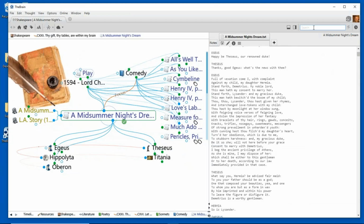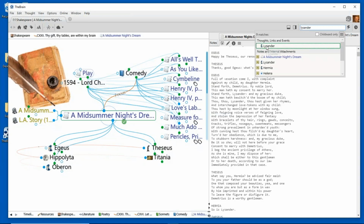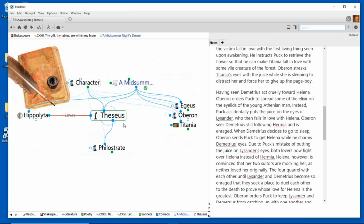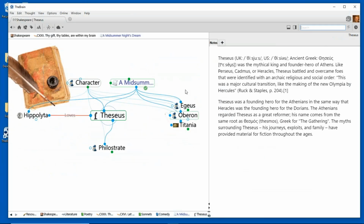So if I'm doing a search for the character Lysander, notice that I've actually got a thought for Lysander. He's a member of A Midsummer Night's Dream, actually. But I also have a link here to A Midsummer Night's Dream, the play, and Lysander is mentioned in Hermia, Helena, etc. So they reference love interests within different plays as well. And notice many of my links also, you can see Theseus loves Hippolyta. So I can better understand and visualize who is interested in who in A Midsummer Night's Dream.